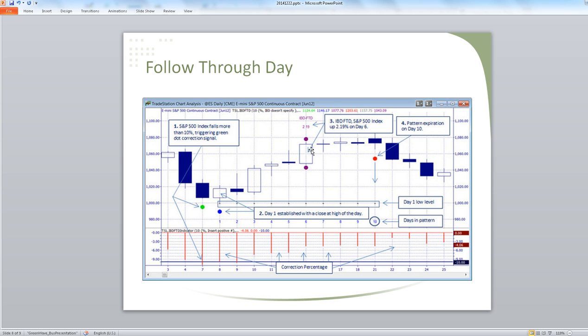A follow through day does not always lead to an uptrend. However, every uptrend will have a follow through day, will be led by a follow through day, basically.